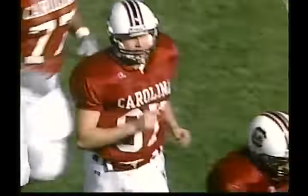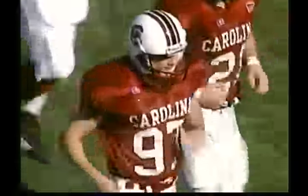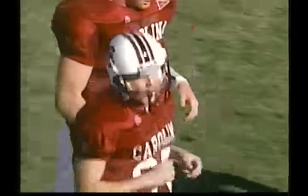So they finally got something. It came midway through the second quarter here in Columbia, South Carolina. So our score, 6-3 Clemson.